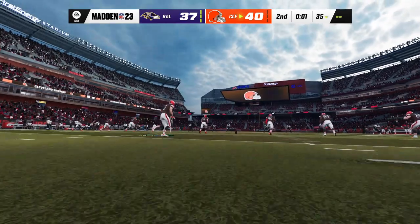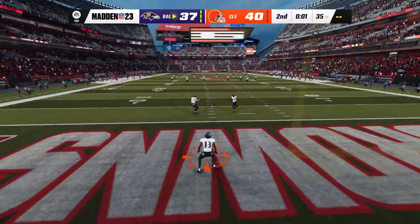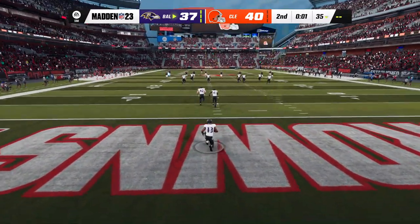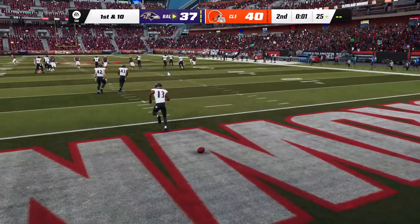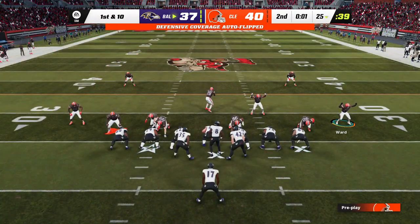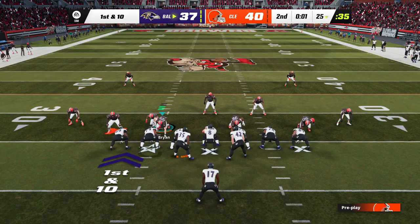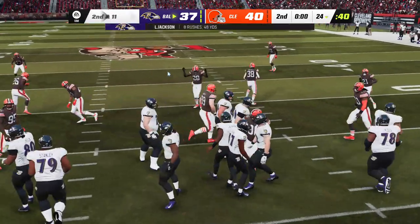So still time for the kickoff here. One second to go in the half as this one is away. And not wanting to risk anything here late in the half, he'll just take a knee and they'll bring the football out to the 25. No reason to do anything foolish as they'll snap it one more time on first down.